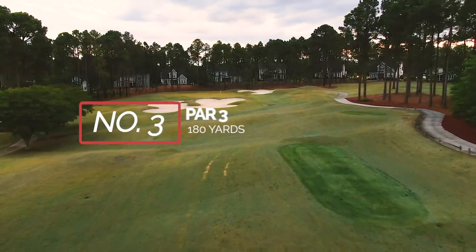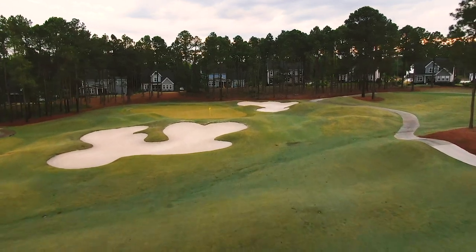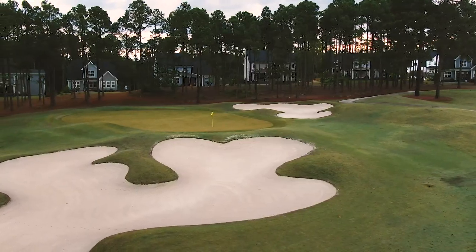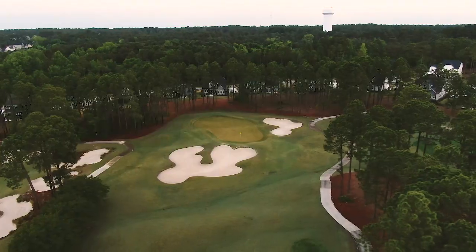The par 3 third, a long iron, is the play, with golfers needing to carry the large traps in front of the green. An undulating green complex makes a par a difficult score on a beautiful par 3 third.